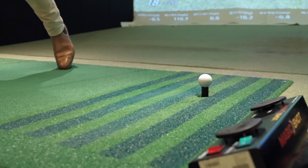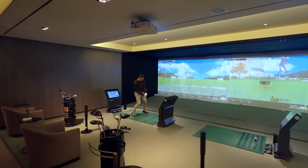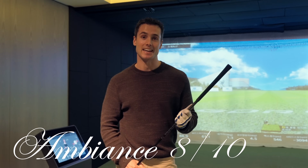And what better way to end your day than with the golf simulator right here at the Four Seasons. This is complimentary in your stay, and they have 3D renderings of the top courses from around the world. You can see there is so much to do here. You almost don't even have to leave this hotel. However, at other properties, we've seen the ambiance just be a little bit more unique, so I gave the ambiance an 8 out of 10.